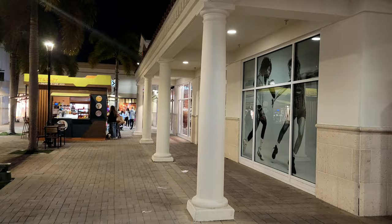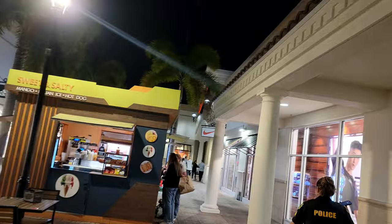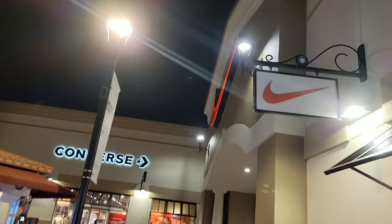Every time I'm thinking I'm at the entrance of this place, I have to walk around more. Some 12 action going on right there. It's back there, I think, though. Way back there. Let's go. Finally, we up on it. Nike Factory Outlet Store.